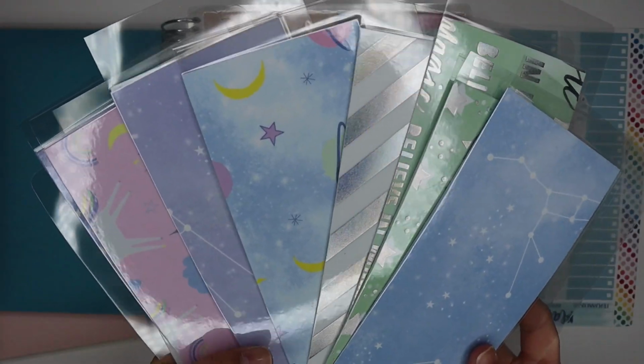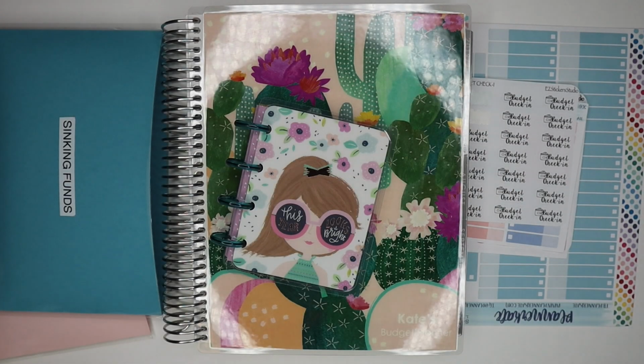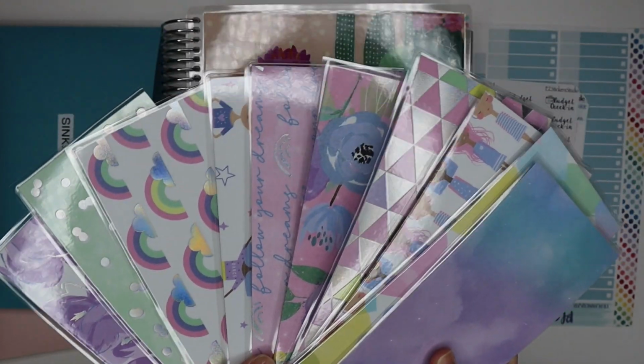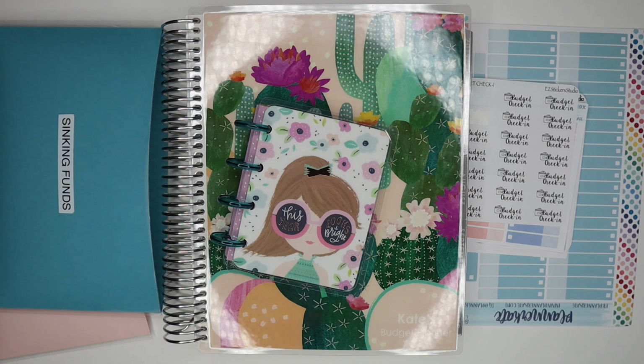I also restocked my unicorn and rainbow pastel sets. So that's some that I'm working on. They're not yet cut. And then this is another one of the pastel sets that I just restocked. This one has been very popular, so I decided to get more of this paper and restock them.